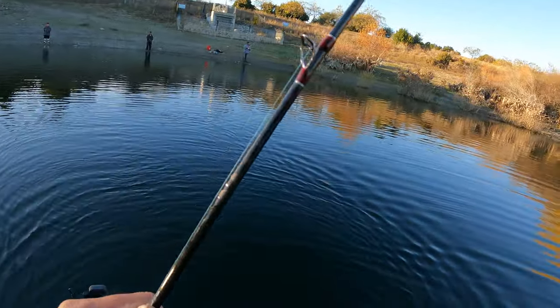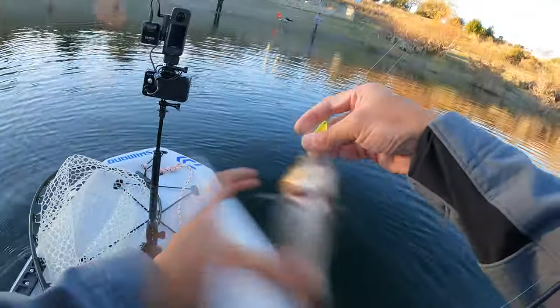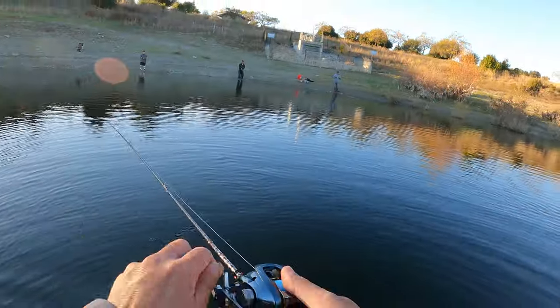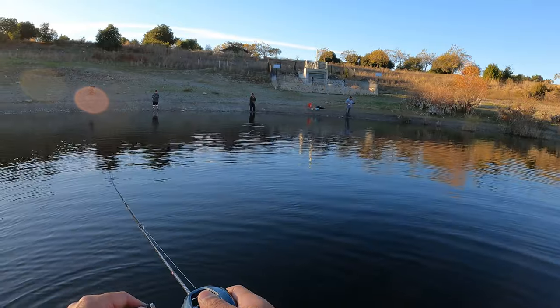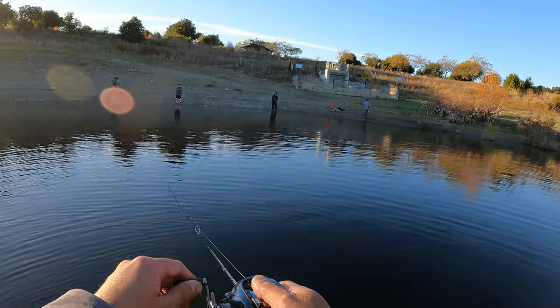All right, so I think you guys get the idea. It was just cast after cast, fish after fish. You could just tell we're all working the same hole over there. That's where the school was, and the fish were just not leaving. So had a good day hitting that hole.